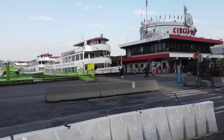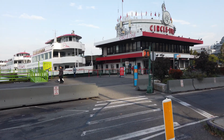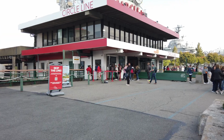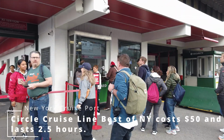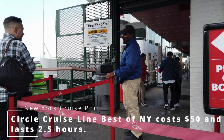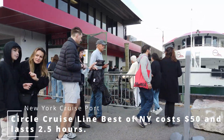There's lots of things to do here. There's the Empire State Trail. This runs several hundred miles, but it's a beautiful biking trail all along the port leading to the cruise terminal. There is Circle Cruise Line. You can take a cruise for about maybe $30 to $40, and you go on the Hudson River, you'll see the Statue of Liberty, along with many other notable sites.